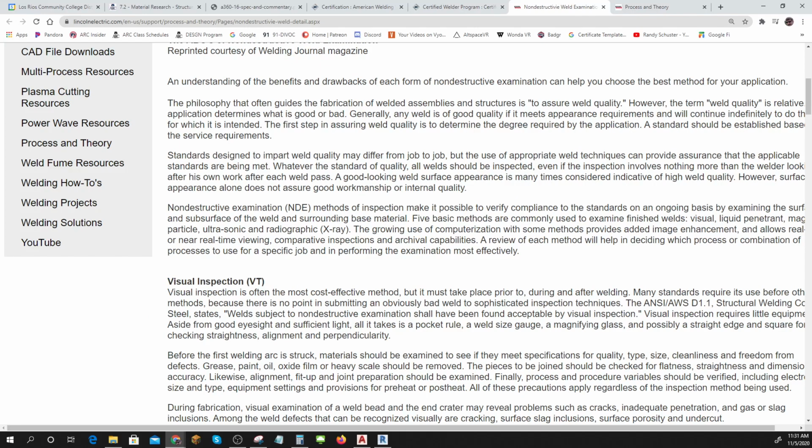Okay. And it's very cost effective, but you have to look at this prior to, during, and after welding. You have to look at the weld preps and make sure that the joints are clean, smooth, the right shape, no rust, no nicks, to make sure that it's the right material. During welding, you have to look at the weld settings and watch the process to make sure that no gaps happen, that it's smooth, that the look is going right, and that the gas is flowing all the time.